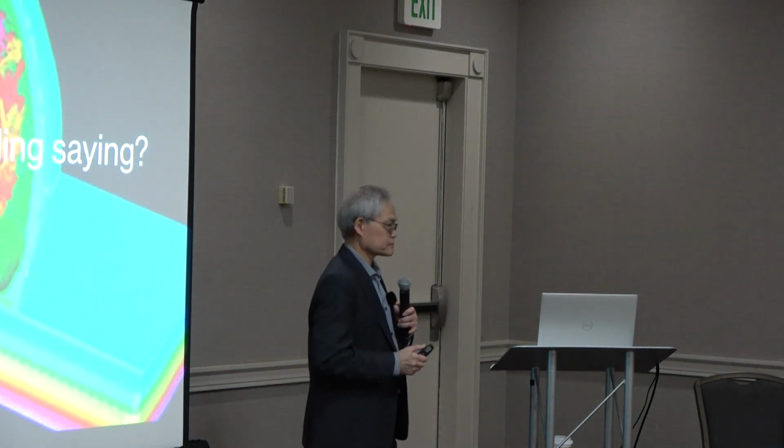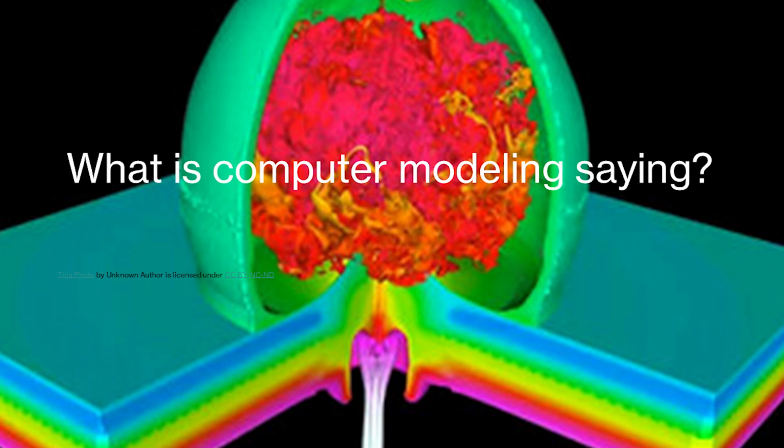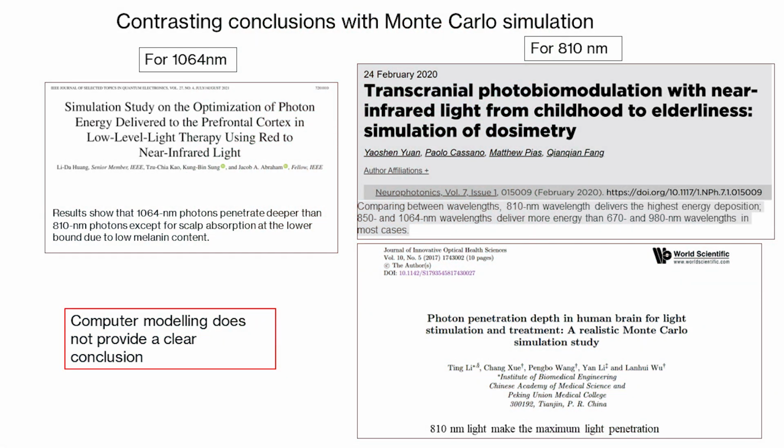Now, what does the computer modeling say? It is popular actually among academics. If you are a PhD student or a postdoc, you really love computer modeling. It gives you a simulated outcome saying how the brain is responding to the light stimulation. But really, what is it saying? Historically, computer modeling, mainly Monte Carlo simulation, depends on the variables you input into the model. The brain is really, really complicated.